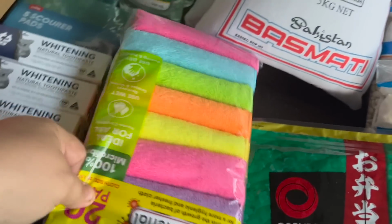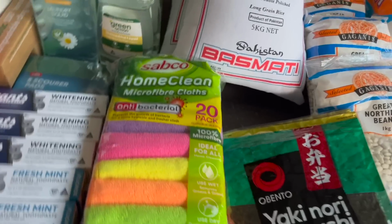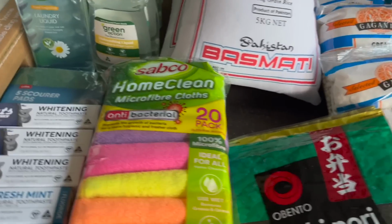Grabbed some microfiber cloths at Costco. They were a few dollars off a packet and can never have too many cloths. Not a huge fan of microfiber, but it does work quite well.